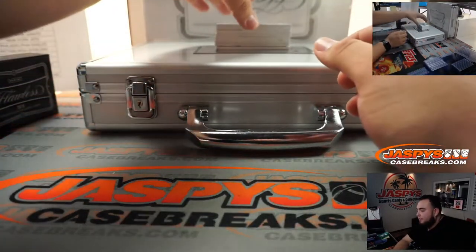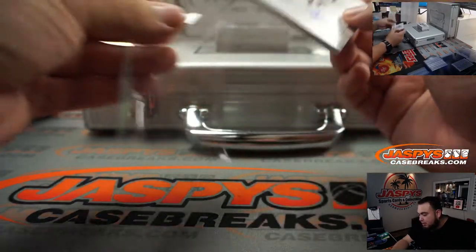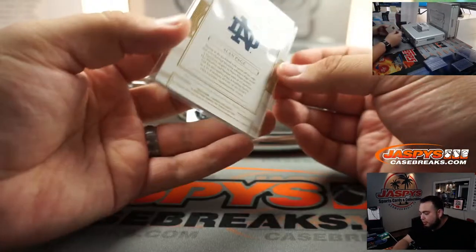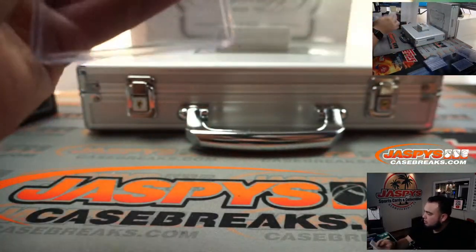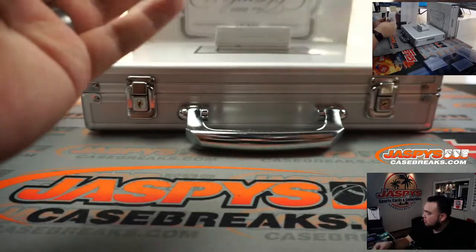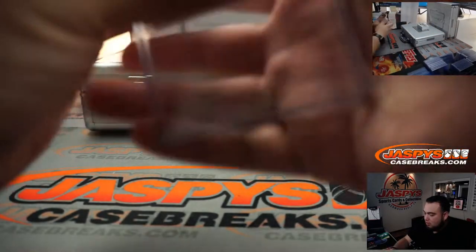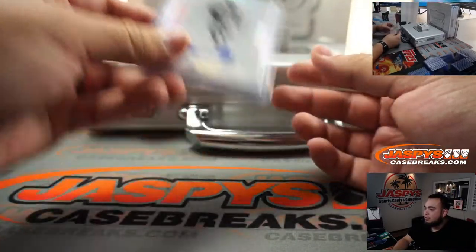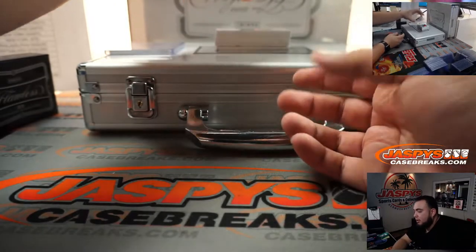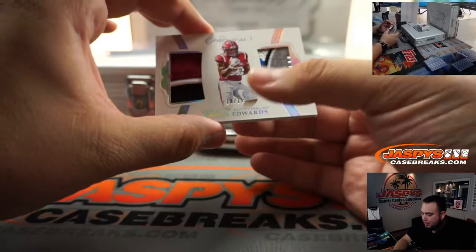Alrighty, guys, good luck. First one. We got 13 out of 15. Great signatures, Alan Page. There you go. We'll look that one up as well, guys. That's a little old school for me. Don't know that off the top of my head. Brian Edwards, look at that patch. 10 out of 15.